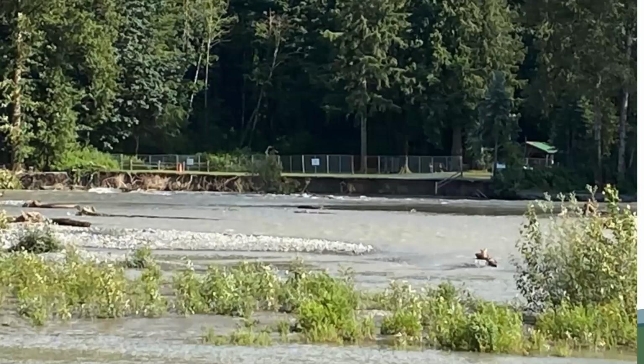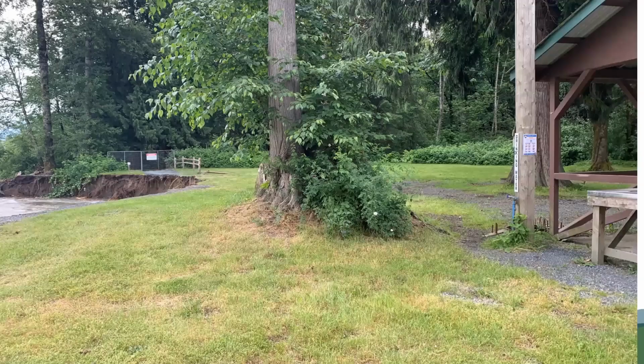This is kind of a poor resolution picture, but it was taken from the north side of the river at Lickman Road, looking across the river. It's not the greatest quality, but you can see the erosion and the exposed roots really in this area. So by June 2nd, the cut bank was getting very close to the hydro pole, the potable water source, and the picnic shelter on the right.